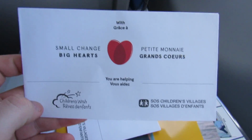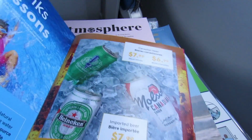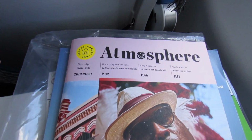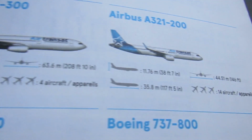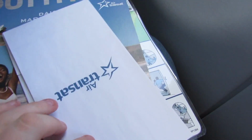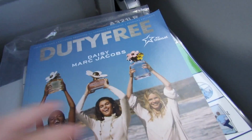If we move on to the seat pocket, we will of course find our safety card, a selection of in-flight literature that includes donation cards for Small Change Big Cards, the in-flight menu pamphlet, an in-flight magazine, air sickness bags, and a duty-free magazine.